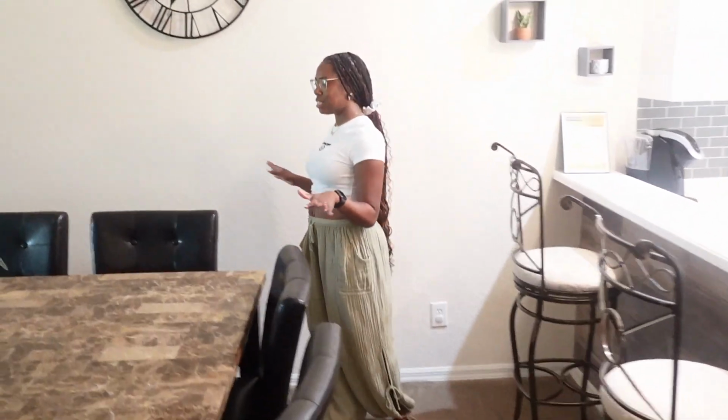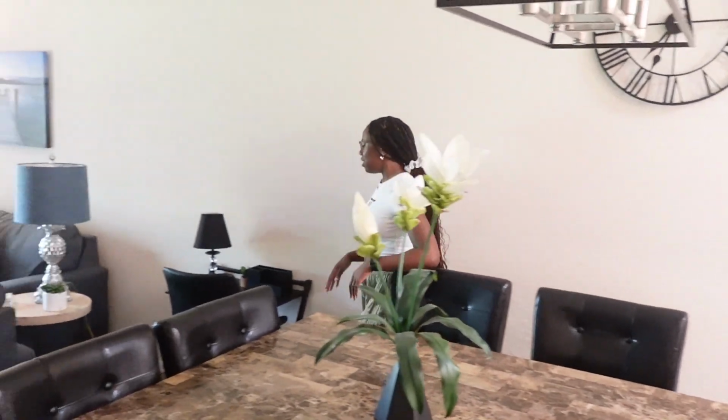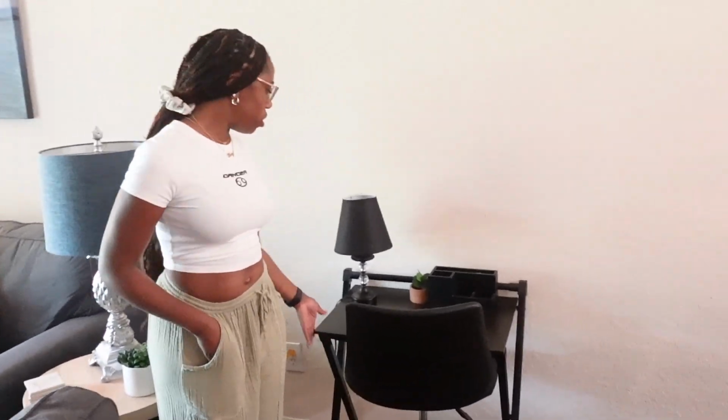But I just love it. Everything just kind of is flowing very nicely. So yes, this is the dining room. I love this table. It's like kind of marble vibe. It's really nice. And then right here, if you decide you want to do some work, we have a nice area for that as well as a lamp, nothing crazy, but it's still doing what it needs to do, just in case you're here for work or you got to get some stuff done. That's the place to do it.